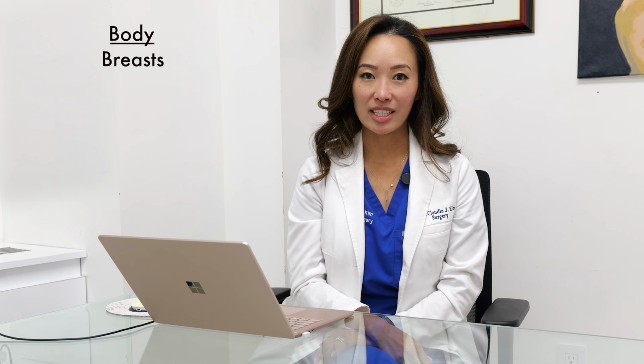We can put it into temples if that's looking a little hollow, the chin, the jawline, the smile lines, or the marionette shadows. For the body, we can actually put it into the breast. Usually you get about a half to a full cup of volume, and it's your own fat, so you don't have to worry about changing out implants every 10 years.